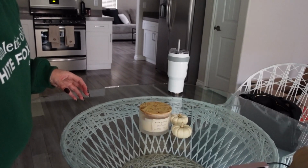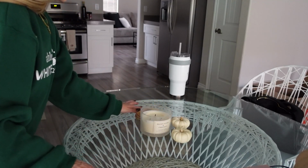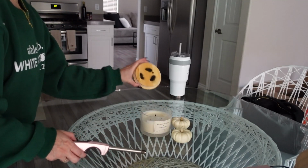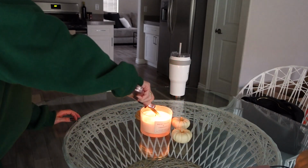That's the setup, just like two cute little white pumpkins. And I'm gonna light the candle. I've been catching the candle top on fire. I didn't blow it out, I just put the lid on. That's probably bad, right?